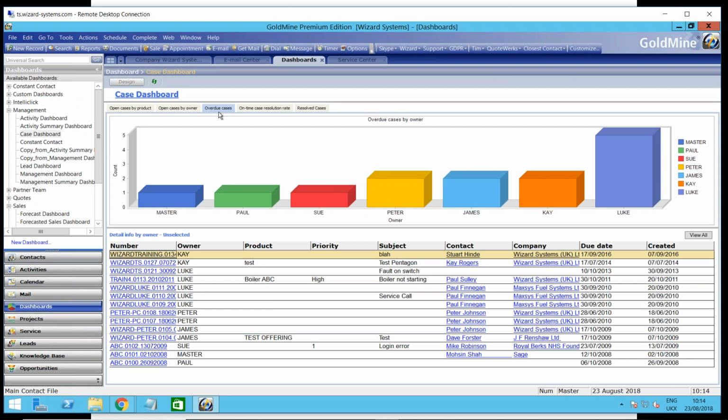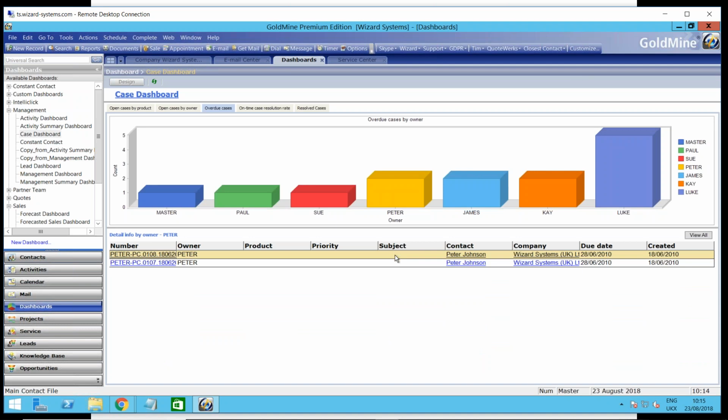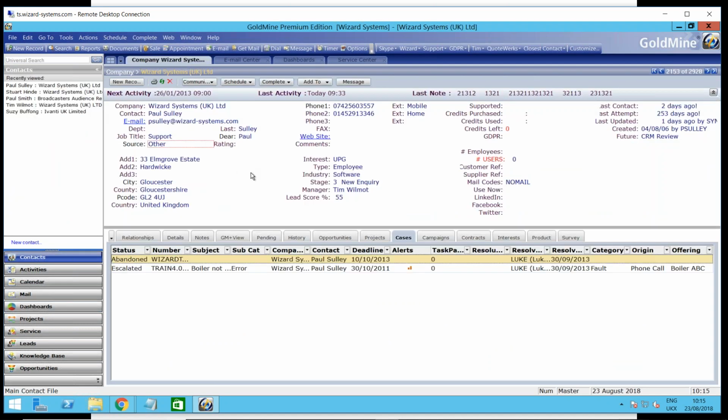So here we're looking at overdue cases by user, by owner, by agent. And there they all are there. And we can click on one of those columns and that will drill down to that user and see just the activities that's relevant to them. You can also see cases on the customers tab as well.